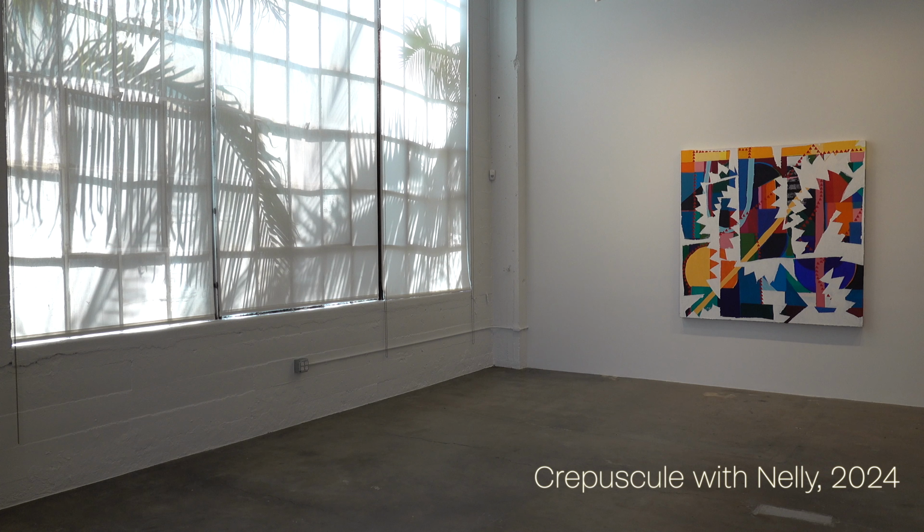Heavy Breathing features abstract paintings that blend childhood memories with chaotic and orderly elements. Roy uses texture and color to evoke personal nostalgia. He uses oil, pastel, acrylics, and other mixed media in these works that blend memory, emotion, and the physical act of painting.